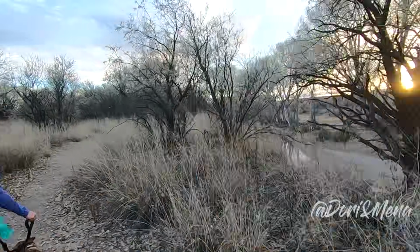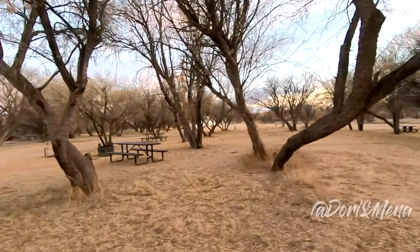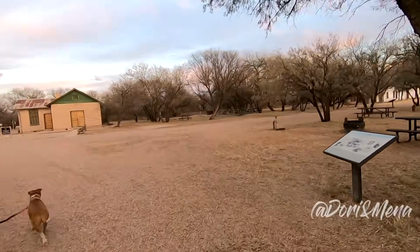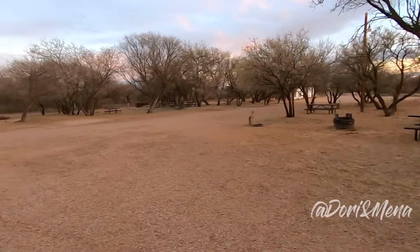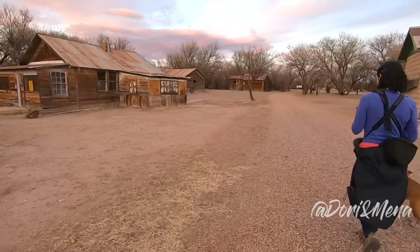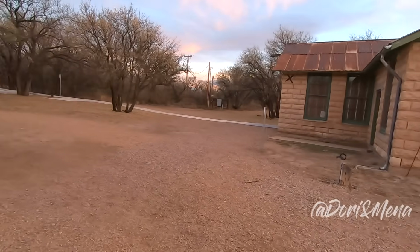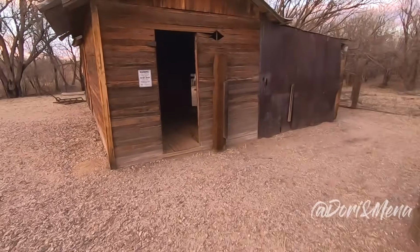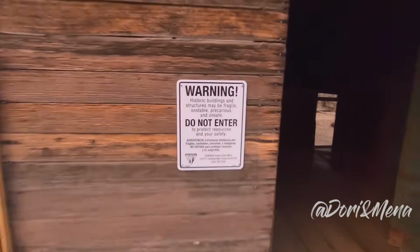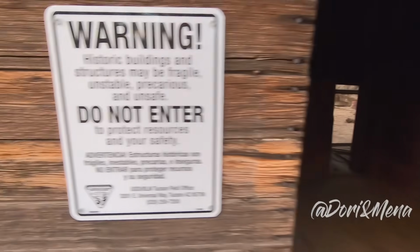Looks like we got into a ghost town. Not sure if you see that building over there. It's a post office, but it's all fenced up. Boarded up and fenced up. There's a fence around it. Anybody home? Oops.